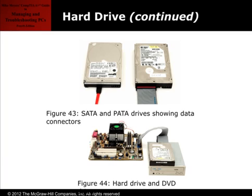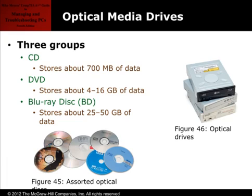DVD drives use the same connection that hard drives do, whether it was PATA or SATA. Now, as far as optical drives, we have 3 types, but there are really subtypes among these. There are CDs, which is what used to store music. I don't even know how many people buy CDs anymore. There are DVDs, which are digital video discs and store more data. And then there's the Blu-ray disc, which is the most common modern disc.